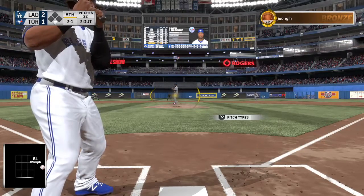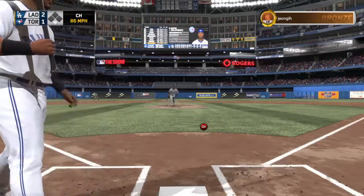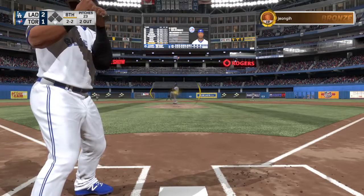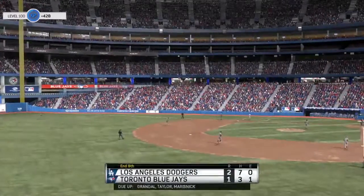Well, that's a good pitch, but you have to get a little bit closer to the plate than that. That's that big sweeping slider. If it was a little closer, you might get a swing. 2-2 count. Here it comes. Got him swinging as he runs.